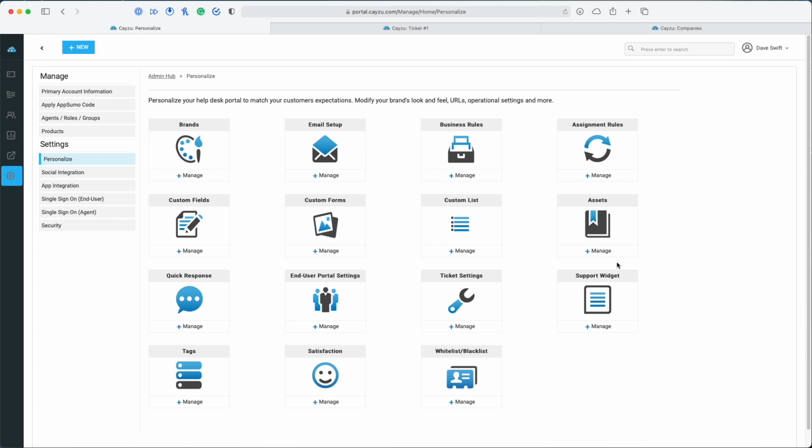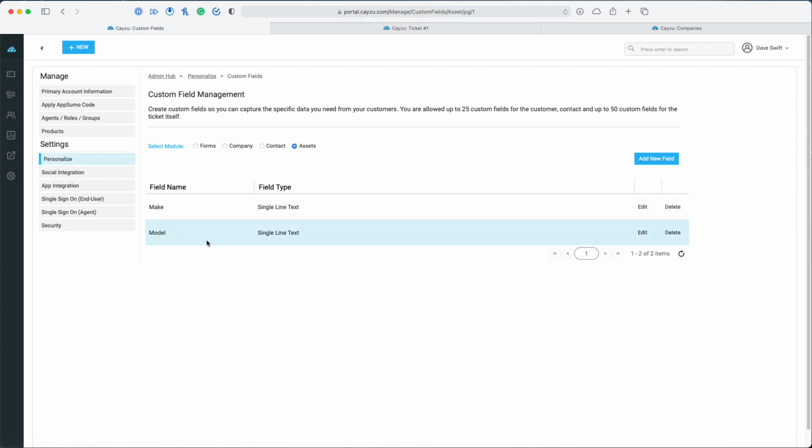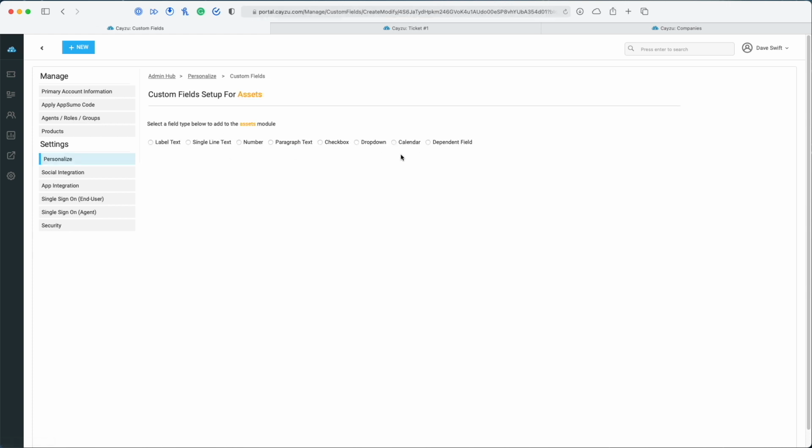The way it works is you create custom fields for the assets. So let's say I had company cars and I wanted to create a listing of the make and model of the company cars that I have. Well, I would do that over here by just creating, we did this a moment ago, we created some custom fields. I choose assets over here and I can add new fields. All the same options are available to you. If you want to choose calendar, drop-down menu, all of that is available.